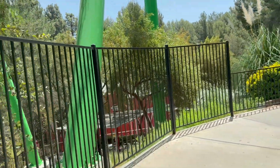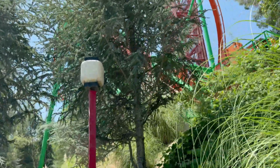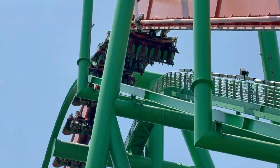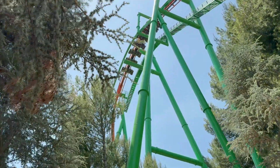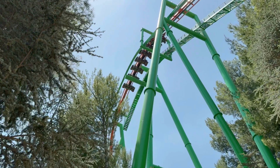So now we're just walking under Tatsu, making our way down to Rapids Camp Crossing down here, but Tatsu's currently closed, it's stuck on the lift hill. There it is, broken down. I can't imagine if people were on there how they would be feeling right there. Fortunately, there's no one on there.